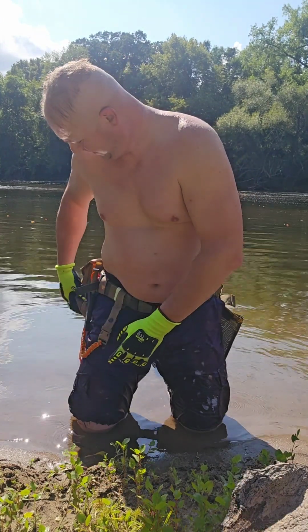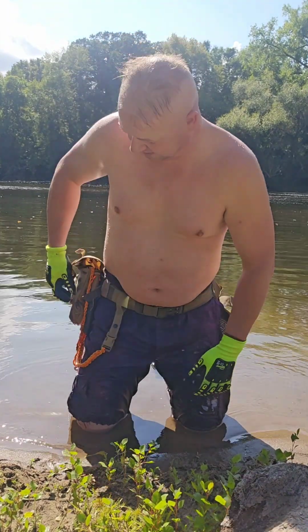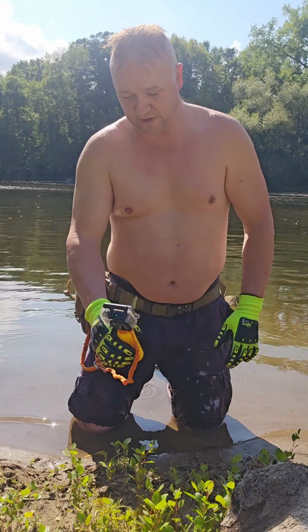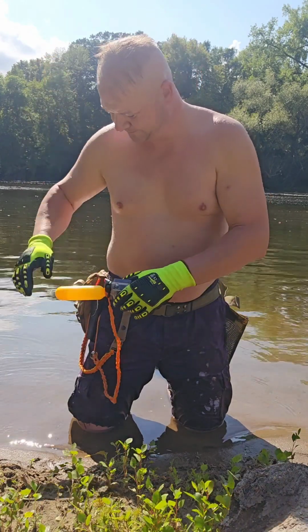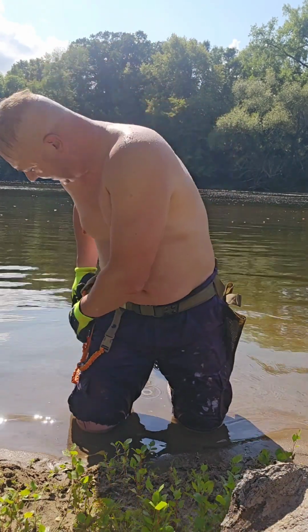Let's see. My GoPro for recording the videos and stuff that you see. I'm going to keep that in a little pouch right here. It has a little float on it, so if I'm done recording and I don't want to take the time to put it back in here, I can just let it go and it'll float up to the surface, which is kind of nice. So it's kind of like a hands-free feature.